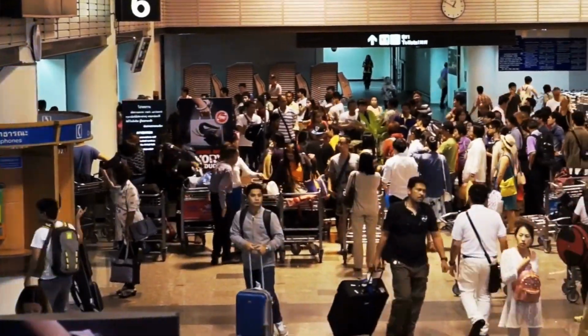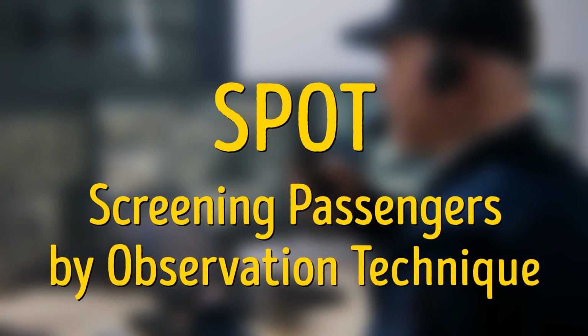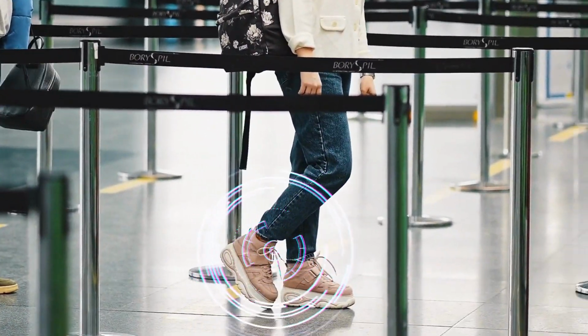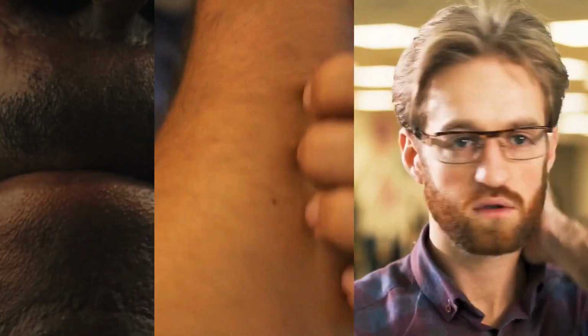At some airports, there are special people called profilers. Such people bring to life a special program called SPOT, Screening Passengers by Observation Technique. They analyze your mimics, gestures, and behavior in order to detect suspicious people. Their job is to notice nonverbal signs of anxiety, people licking their lips, itching, or looking around a lot.